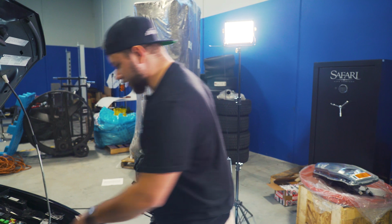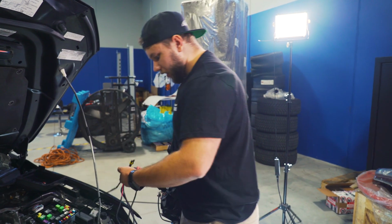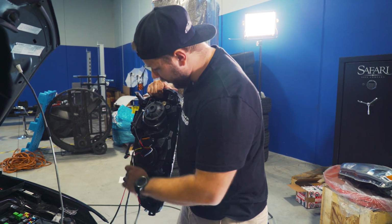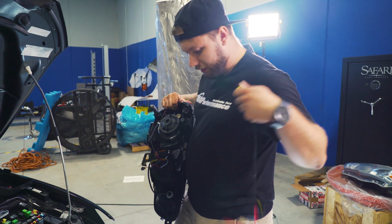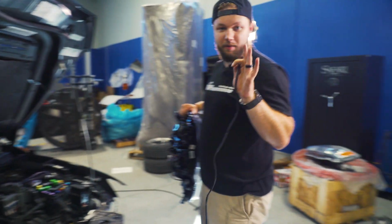All right, before I go ahead and put this in, I figured I would explain how the wiring works on this, because as you guys can see, there's wiring that's got to come off into the car. So let's see, there's going to be a short side. Here's the long side.